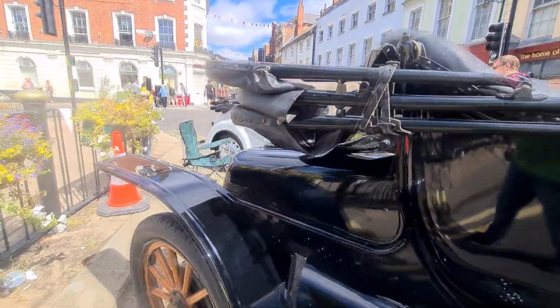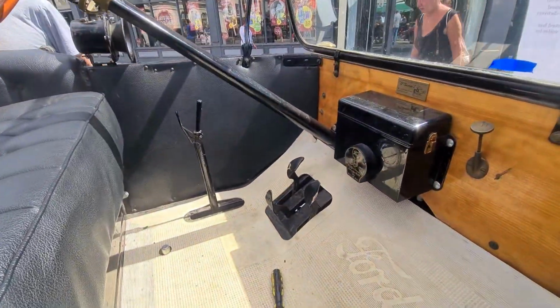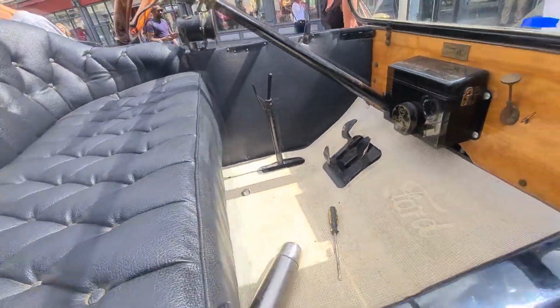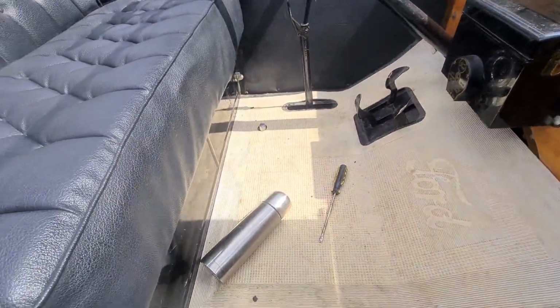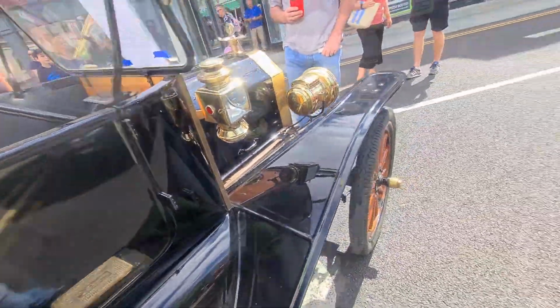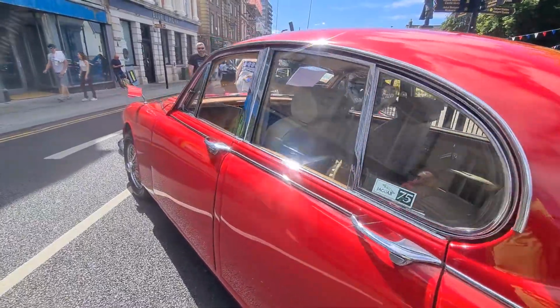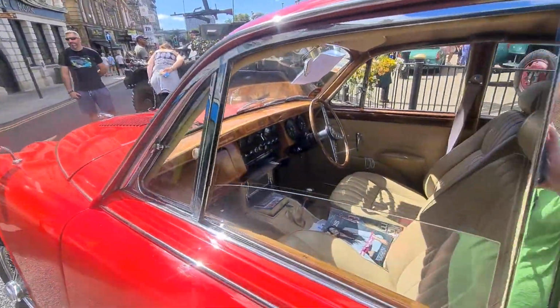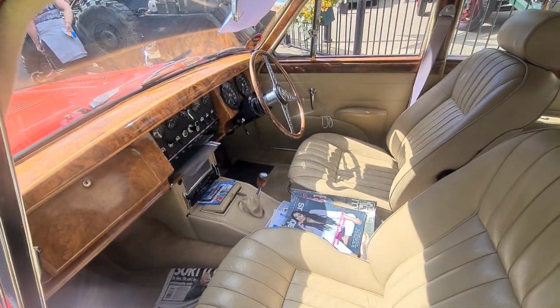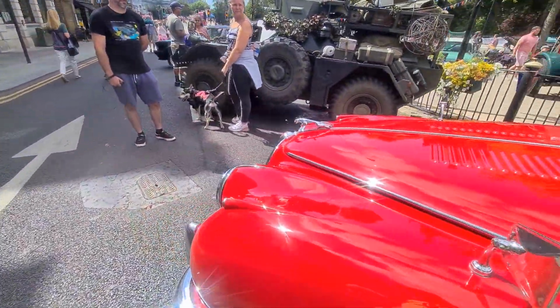I like this. I like this a lot. I like its originality as well. I do love the fact that there is a screwdriver and some insulating tape. Nice old Jag. That's cool. I've had the pleasure of driving one of these and they are beautiful. Would have one. Very nice.